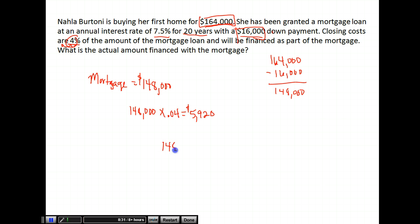They want to know what's the actual amount that will be financed. Well, there's the amount that's left on the price of the house that she didn't pay down, which was, again, $148,000. And we're going to add to that the $5,920 in closing costs. All of that will be financed. And we get $153,920. So this will be the actual amount that she's financing with the mortgage. It's the amount of the house plus the closing costs.